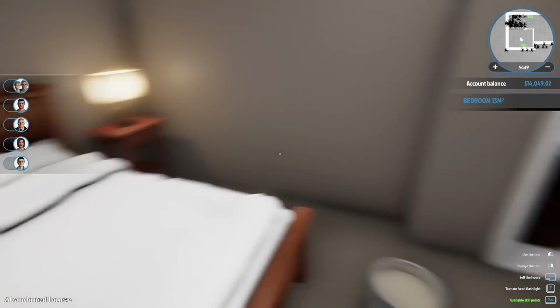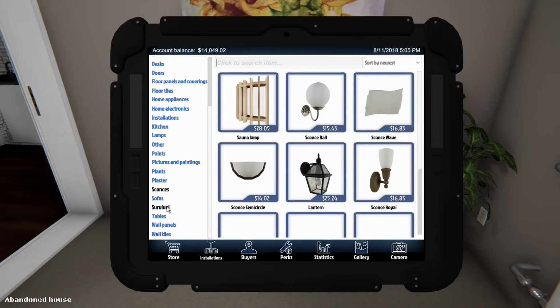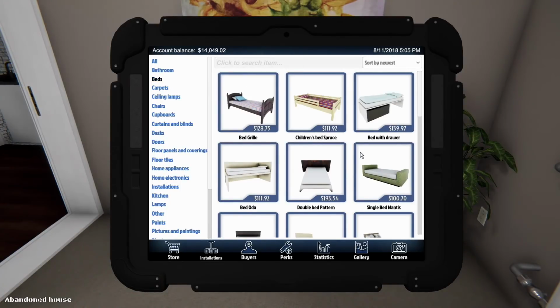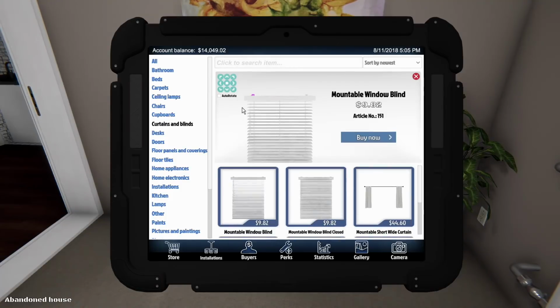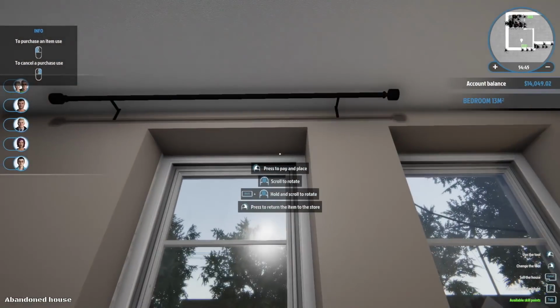All right, so the old couple still likes it. Perfect. Is there anything else? We got knives. Okay. Sconces. Nope. Survival. Nope. Tables. Wall panel. Okay, y'all, I think we're going to be done with this room. So let me go on and get some blonde. Actually, you know what? Let's go back. Let's see. Could I get narrow curtain white? Can I put some curtains in here?